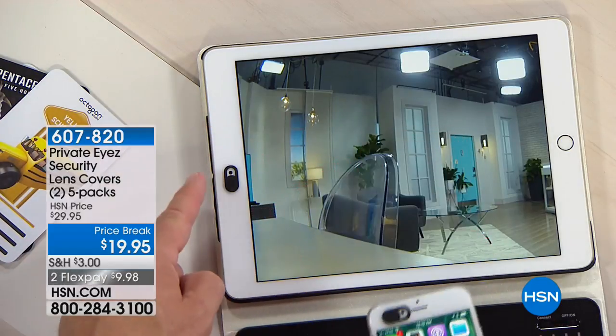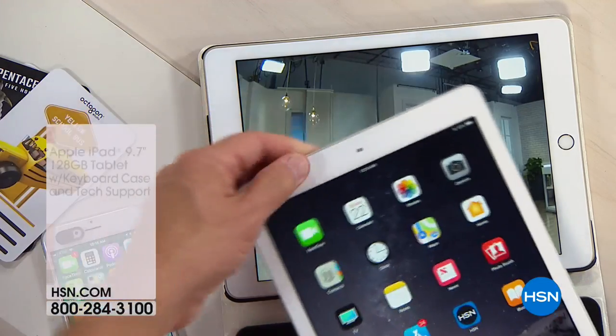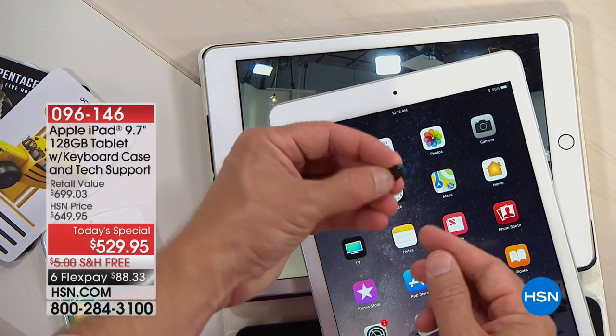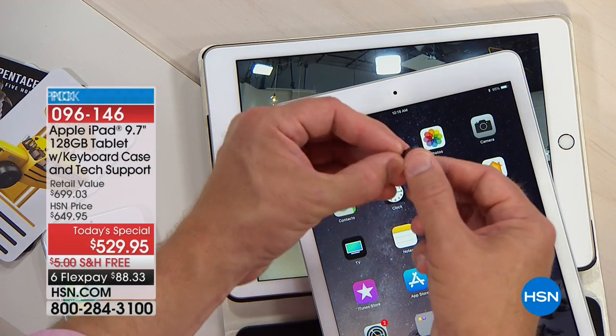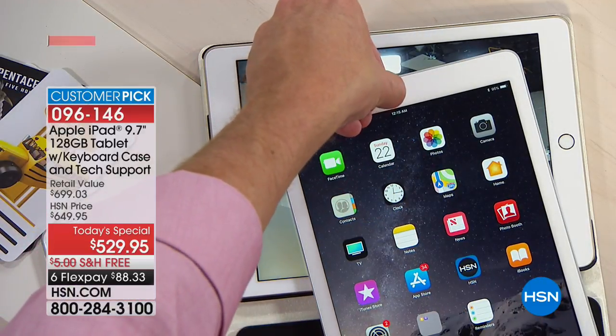It works on your front-facing cameras or even your rear-facing cameras, which you like. But really, how does it work? I'll show you on this one since we don't have it applied. It's really peel and stick. You get a set of five in each pack. So you just peel off the little sticker in the back. You place it over your camera, and all of a sudden, you're protected.